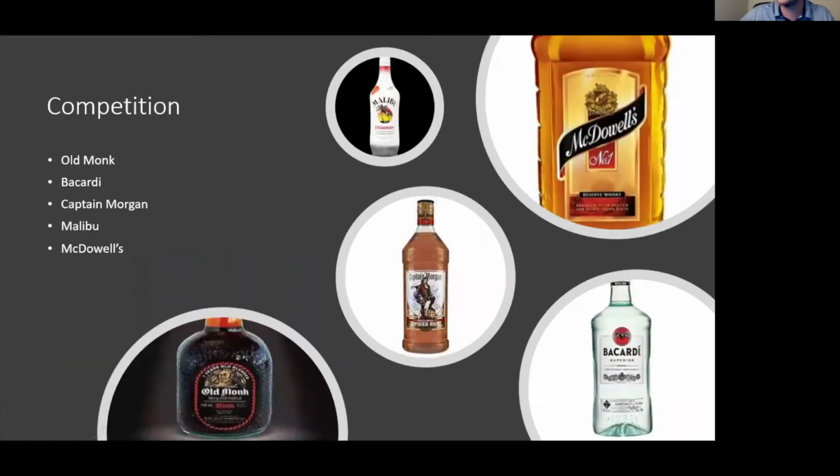Next slide just goes over a few of the competitors who already have a footprint within India. The first one's Old Monk, which is India's rum, so it's pretty popular there. Bacardi, India is actually Bacardi's second largest market behind the US. They sold 1.7 million cases in India in 2019, and then Captain Morgan, Malibu, and McDowell's.